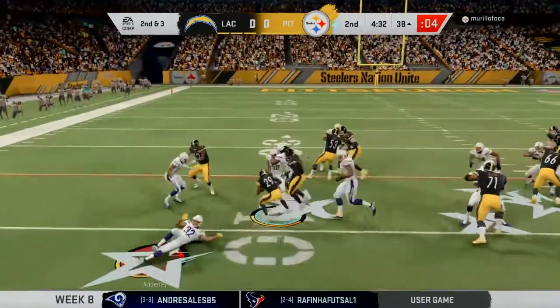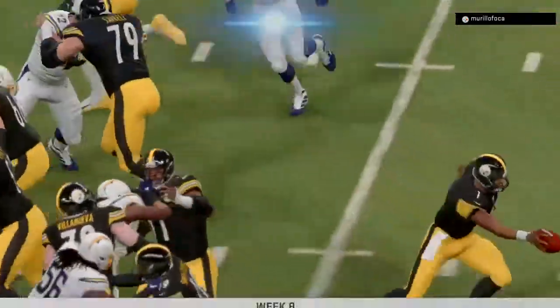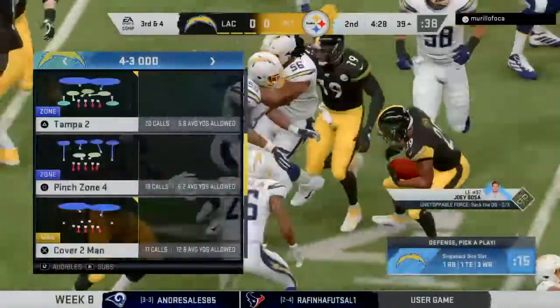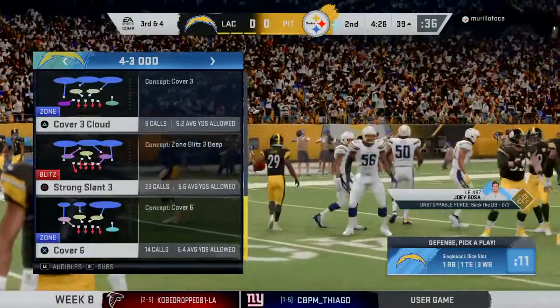On second down now, it's Cohen. Looking for a cutback lane, but nothing there as he's met at the line of scrimmage. No gain on the play that time, and they'll look to convert on what will be a 3rd and 4.